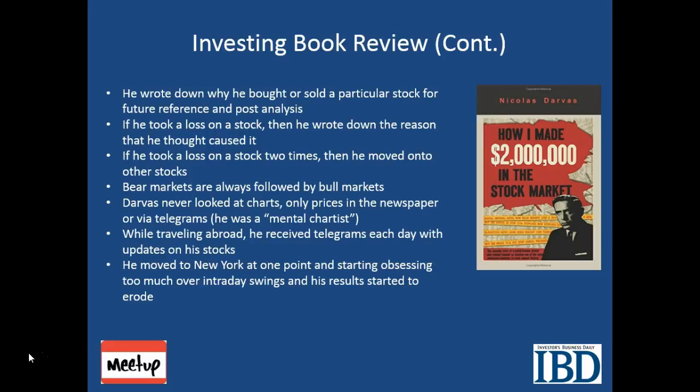And at one point in his investing career, he moved to New York. He was in a broker's office, and he said he started obsessing too much over intraday swings, and he started kind of breaking a lot of his rules that he had developed early on, such as don't take advice from other people and don't make decisions based on rumors. He started doing a lot of that stuff when he was in New York, and his results started to erode.